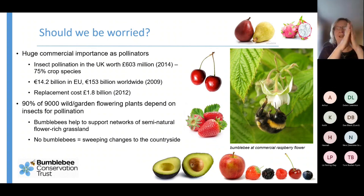diverse range in tongue length, so that they can pollinate lots of different crops very effectively, including the deep flowers like peas and beans. They're also adept at buzz pollination, which some of our plants, such as tomatoes, are totally dependent on, where they actually vibrate their wing muscles to release the pollen from the anthers. So yeah, they're pretty cool, really. And with their decline, it has wide-ranging impacts.